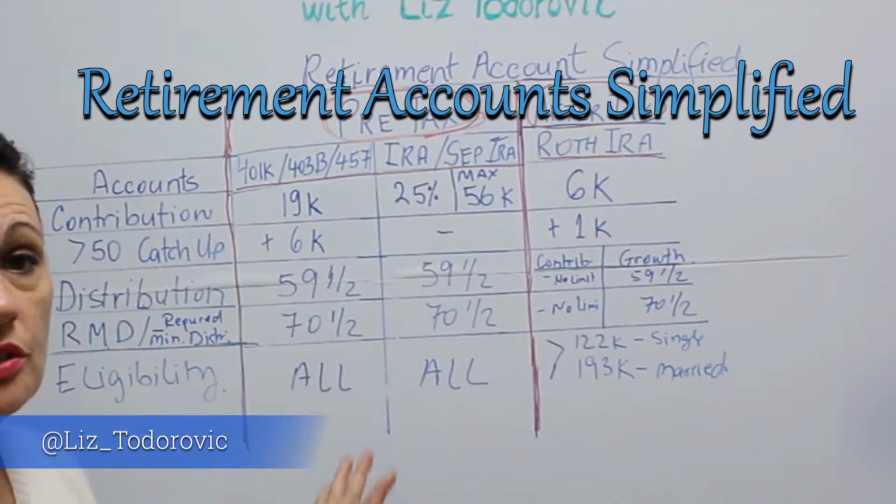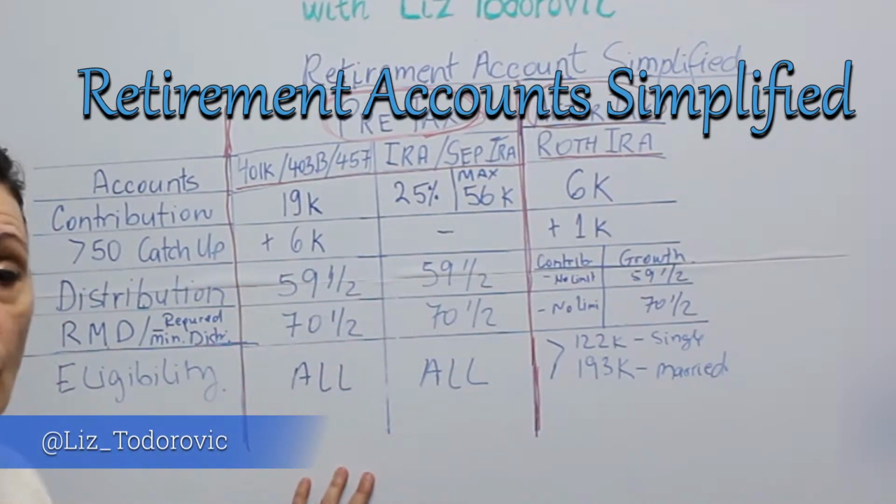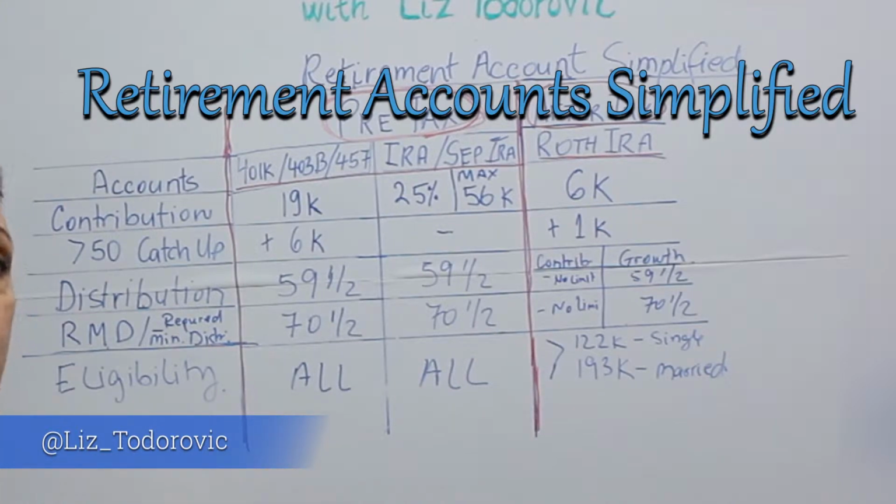And I should mention that all of these requirements and the eligibility factors are valid for this year, 2019. The IRS sometimes keeps them the same, sometimes changes them year to year. The amounts go up or down. So just keep in mind everything I mentioned is valid for 2019. Last year they were slightly different, next year they might change. But this year, this is what you can expect.